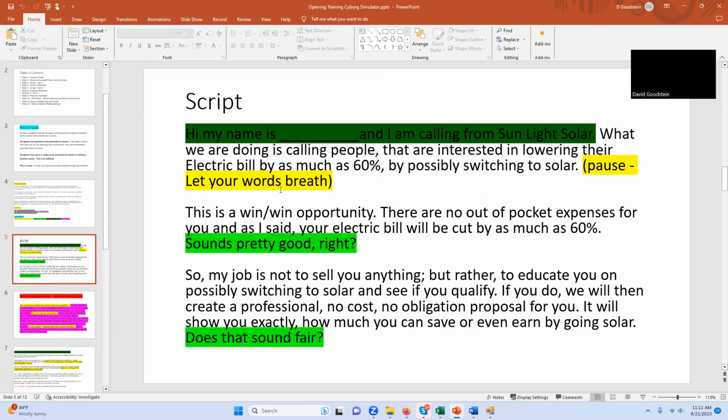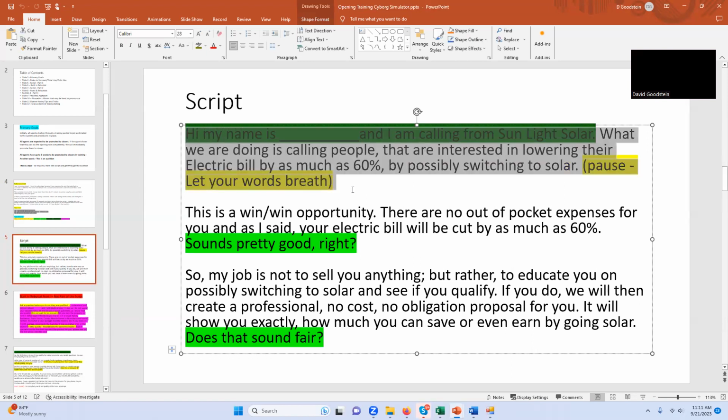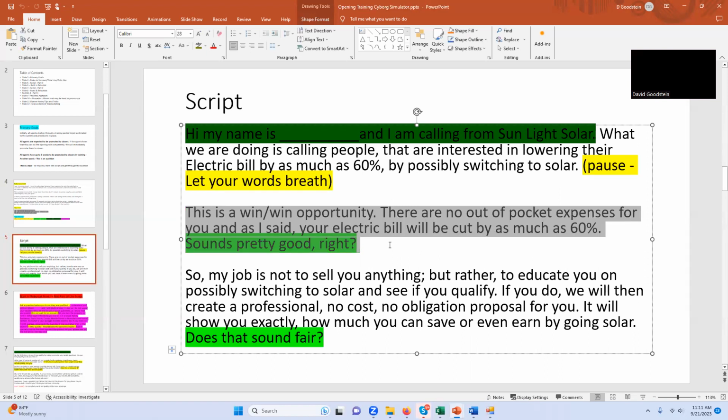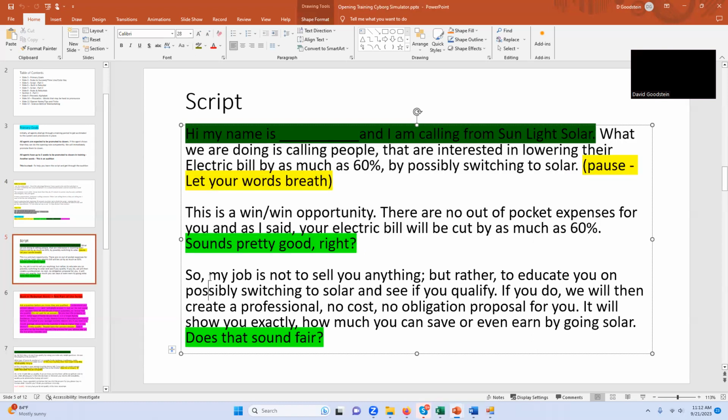So the reason I put this script together like this is so you guys can learn it piece by piece and not be overwhelmed by it. So what I want you to do is, if you haven't done so already, learn this. Then when you learn that, learn this. Then go back to the first 2 paragraphs together. Then learn the 3rd paragraph. Go back and learn all 3.